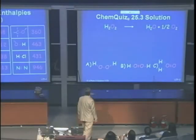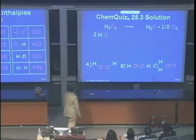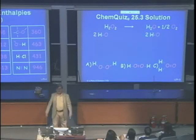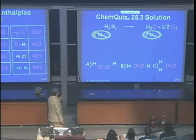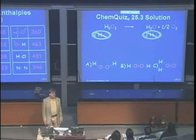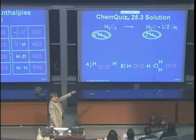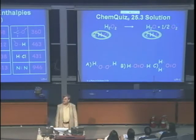So this is our reaction. We have 1 mole of H2O2, we make half a mole of oxygen and 1 mole of H2O. So I have 2 OHs here, and I have 2 OHs here. That's a wash. We don't have to break and make them. Now, if this would be a double bond, I have 1 mole of double bonds. Is that right? But now oxygen, is the oxygen molecule a single or double bond? It's a double bond. So you have to break 1 mole of oxygen double bonds, and you make half a mole of oxygen double bonds. Would that be exothermic or endothermic?